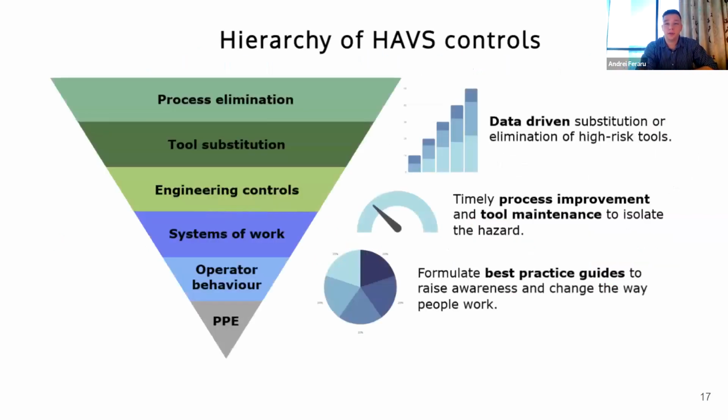Now, if there is something that you can take away from the presentation, it is this. This is the hierarchy of control, and especially the HSE really likes this approach of elimination. So process elimination would be the first step that you would try to take towards mitigating HAVS. Can we do things differently? Can we get better tools that don't actually expect people to be exposed to vibration? Can we do things differently so we don't expose people to vibration at all?